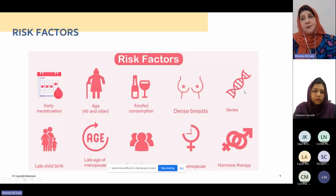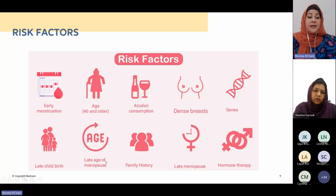There are some people who have a gene mutation for BRCA1 and BRCA2. Those people are exposed to a higher chance of breast cancer, they are considered high risk, and they need to do regular screening. Other risk factors are late childbirth, late age of menopause, family history of breast cancer or ovarian cancer, and hormone therapy, such as combined contraceptive pills. Some of these risk factors, such as hormonal therapy, early menstruation, late childbirth, or late menopause, expose the body to a high level of estrogen, which is a predisposing factor.